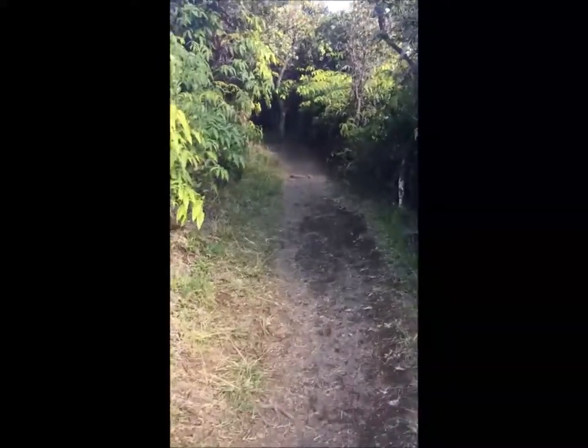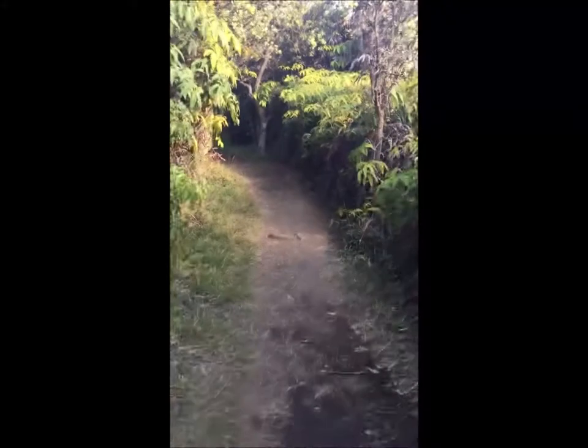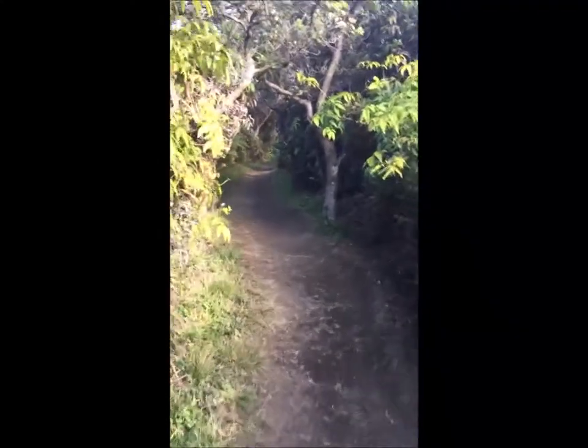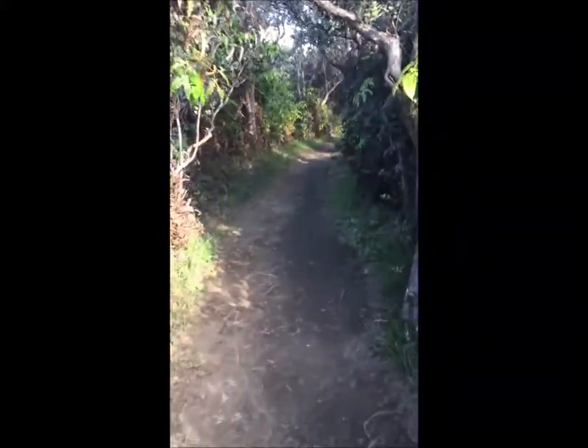Just a little walk through the woods. Nobody in front and nobody in the back. Oh, somebody's in the front. Nice, huh? This is into the jungle.